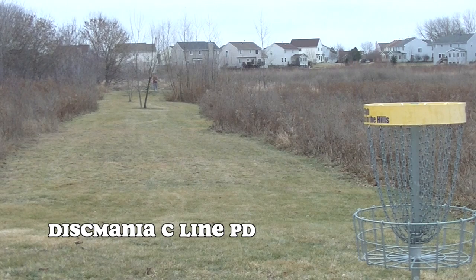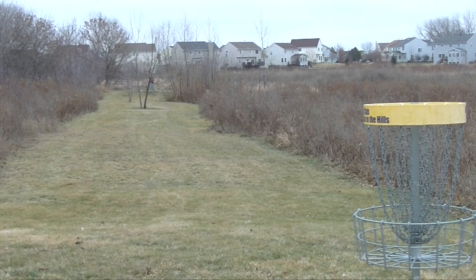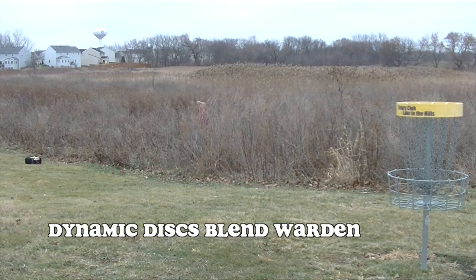Like right now you can see on hole 2, even now in the winter when everything is dead, it's still very tall. It's probably elbow, sometimes shoulder height in some spots. And you'll see with where my drive lands, you almost can't see me where I'm putting. And that's maybe a 35-40 foot putt from there.